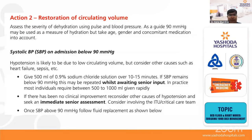Action 2, in step 1 itself, restoration of circulating volume has to be started as quickly as possible. So we need to assess the severity of the dehydration, pulse and blood pressure. As a guide, systolic 90 mmHg and MAP 65 can be used, but always take multiple factors into consideration, like age, gender, concomitant medications. If the BP is below 90, hypotension is likely due to low circulating volume, but consider something like sepsis and heart failure as well. So we adhere to the standard protocols: sepsis guidelines if we suspect sepsis, heart failure guidelines if the same.